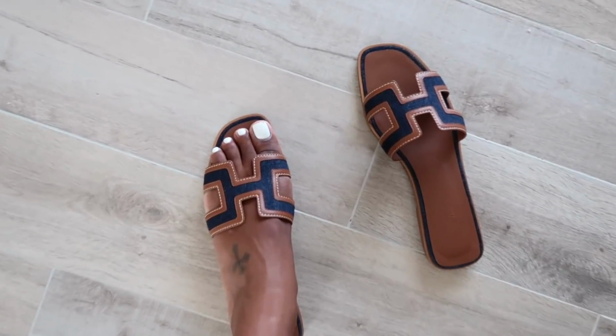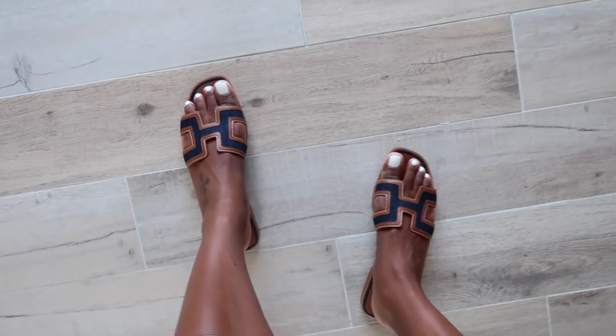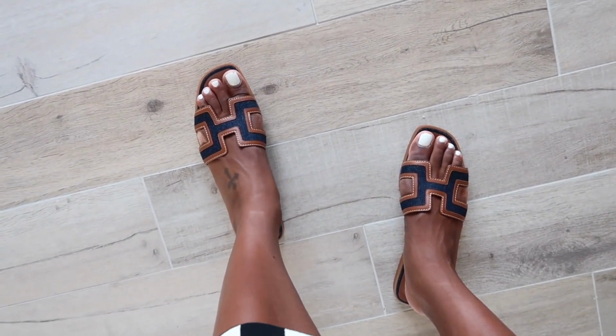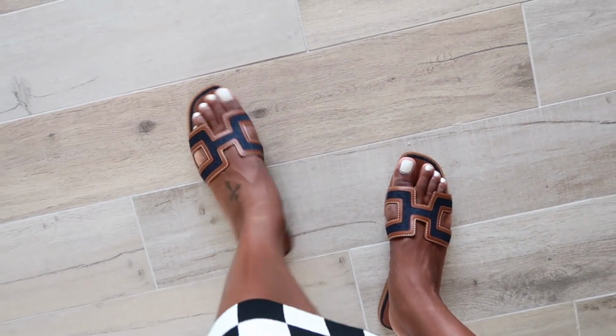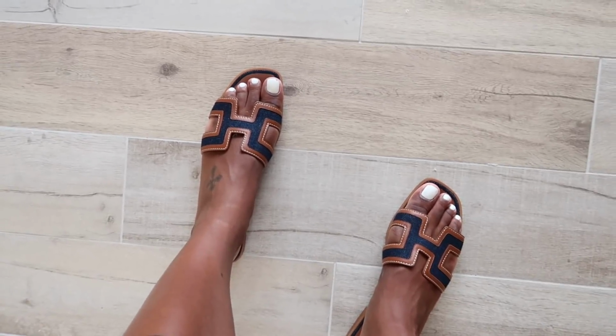Oh, they're so cute. They're really just a throw on and go sandal. And I just love how they look. I think the denim really makes them stand out. At first I just wanted some plain brown ones, but these are the truth.